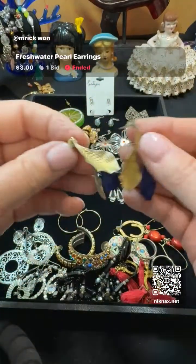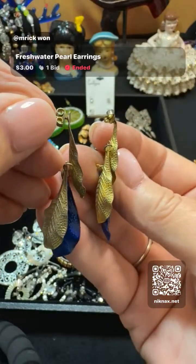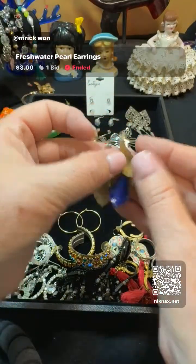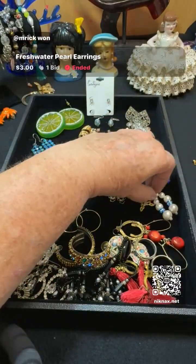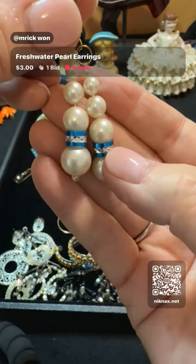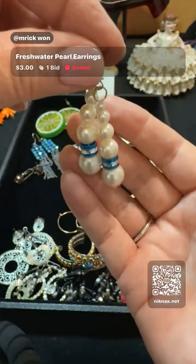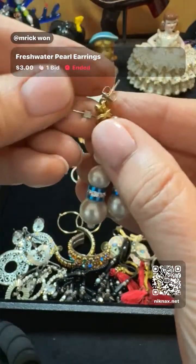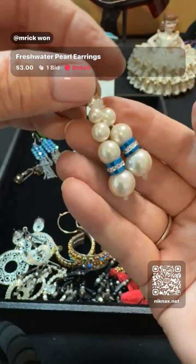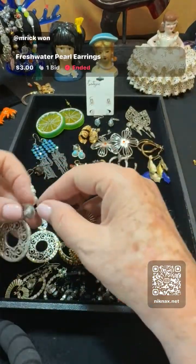These are just pressed metal and then enameled leaf earrings for $1. They also have a nice little movement to them. I love these just because they have the cut metal that almost looks like gems. Do you see how it's just cut in facets and it just has this neat little glow to them? No marking on them either. $1. Faux pearl.